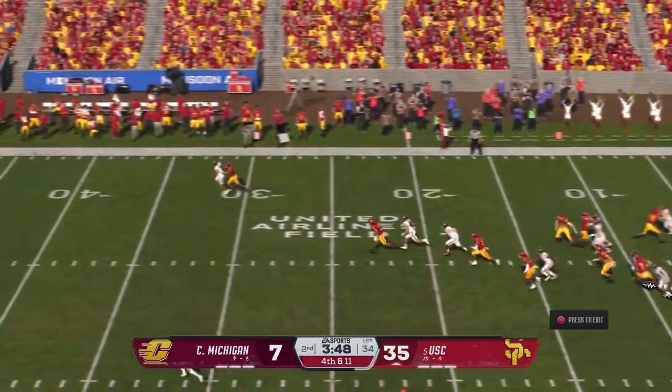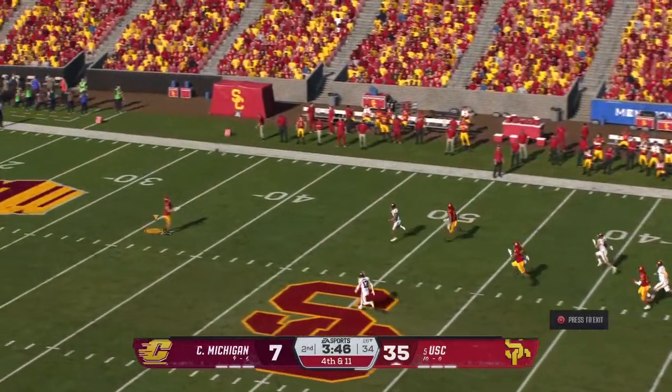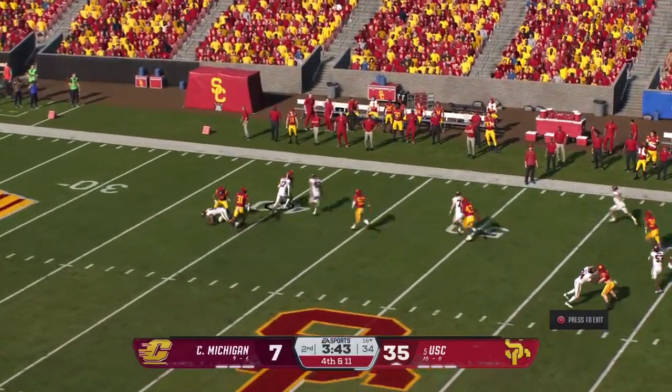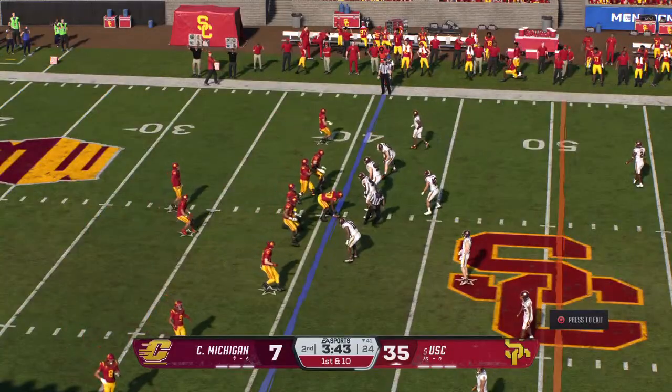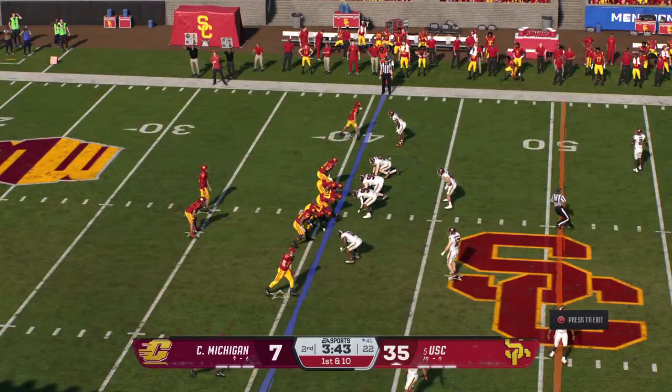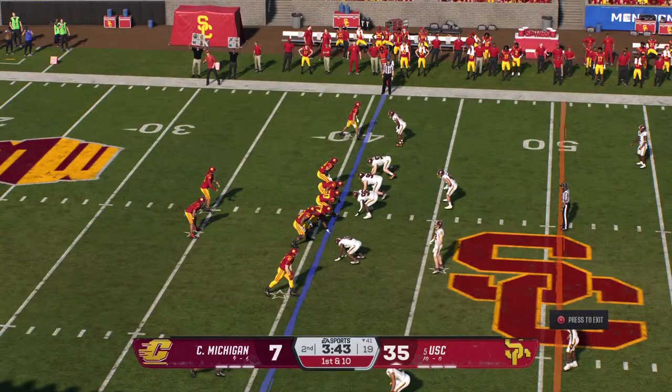They may have to pay him overtime. He's punting for the 5th time today. Really good job by the coverage team to make the stop, and that's where they'll put it in play. And now the offense will come onto the field again.